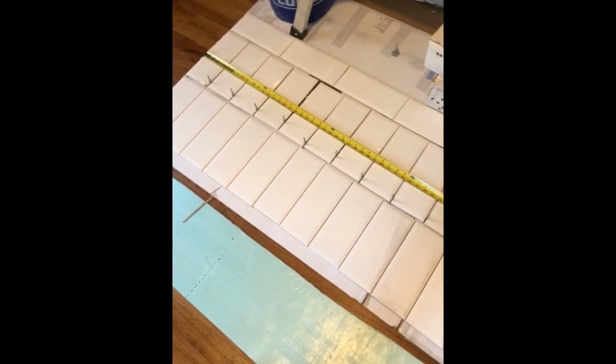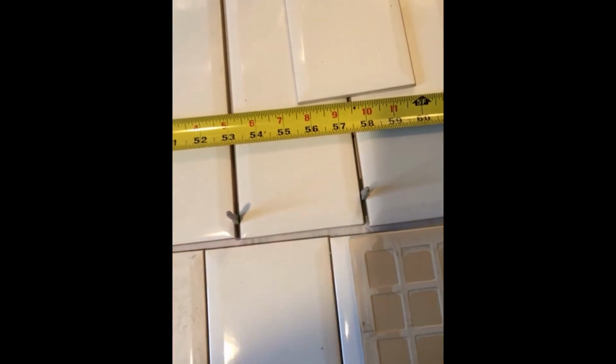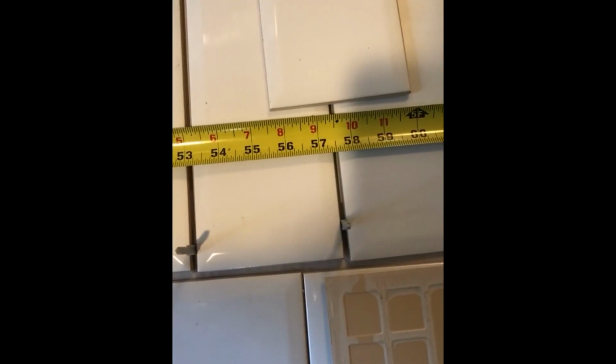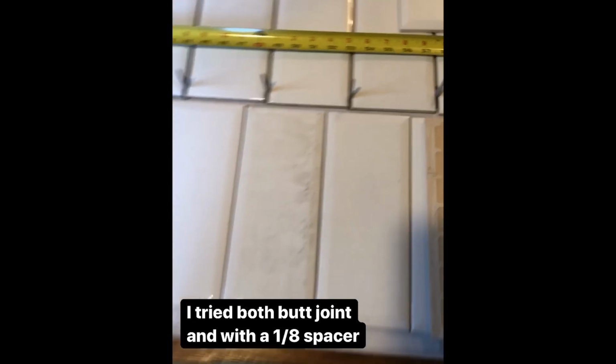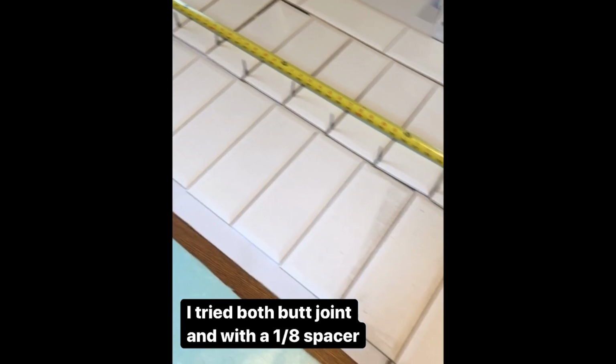I wanted to do horizontal offset, I really did, but honestly, I don't think it's going to work, because no matter what I do, there's always a little bit of a sliver left over, and when you split it to try to center it on the wall, it's just a sliver. So, sounds like we might be doing horizontal stacked.